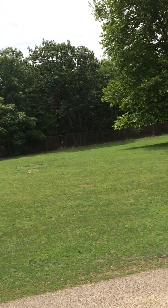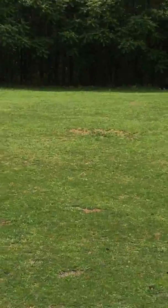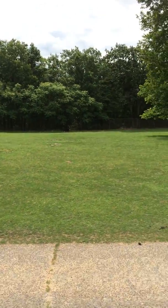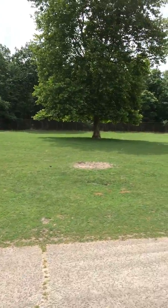On your left-hand side, you can see off in the distance a very pretty antelope. This is a sable antelope. Unlike other prey species, this guy will actually charge at its predators and win. This guy will actually take on lions and beat them.